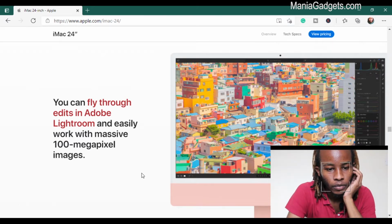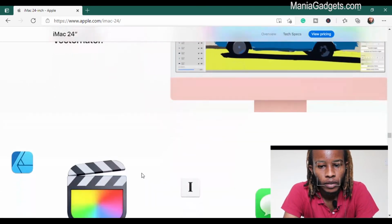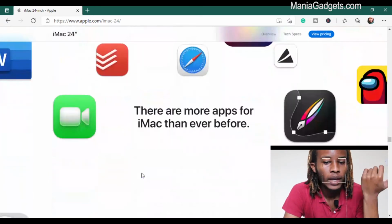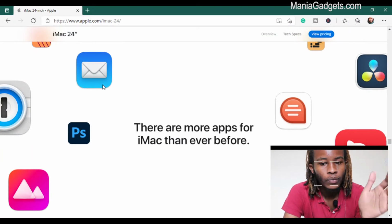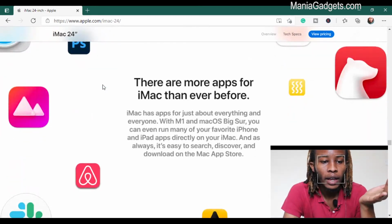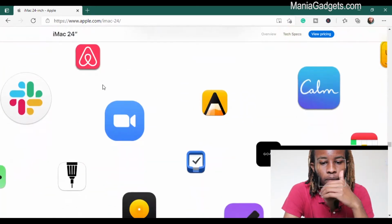Wow, that's super awesome. Machine learning tags with vector data. Wow, amazing. Now you can see amazing apps. As I've told you, look at Photoshop, amazing, something that I use every day. I edit all my images using Photoshop and my videos using Premiere Pro.